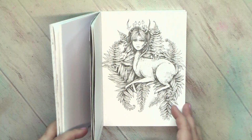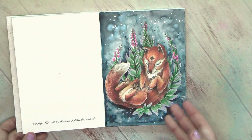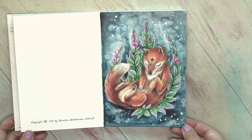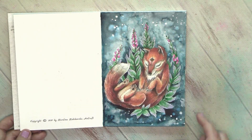And finally I have also Sleeping Fox, again combo of regular and metal watercolors, so background is shiny and interesting. I do love this effect which watercolor create on this paper. And for the fox, I practiced how to do fur with Derwent drawing pencils.